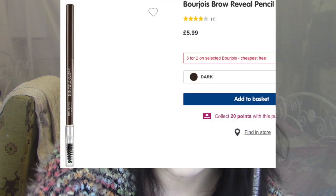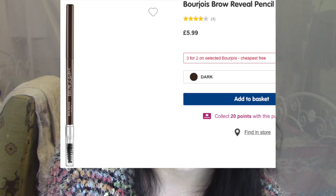I can't really fault them, they look good. My brows look good when I use them. My issue with the Bourjois one, though, is I feel like the thing is a bit flimsy. I've broken this twice now and big chunks of it have come off. I'm surprised I even have that much left. That is it at its highest, but it has snapped so many times, so it's a bit flimsy, which I'm not mad about.